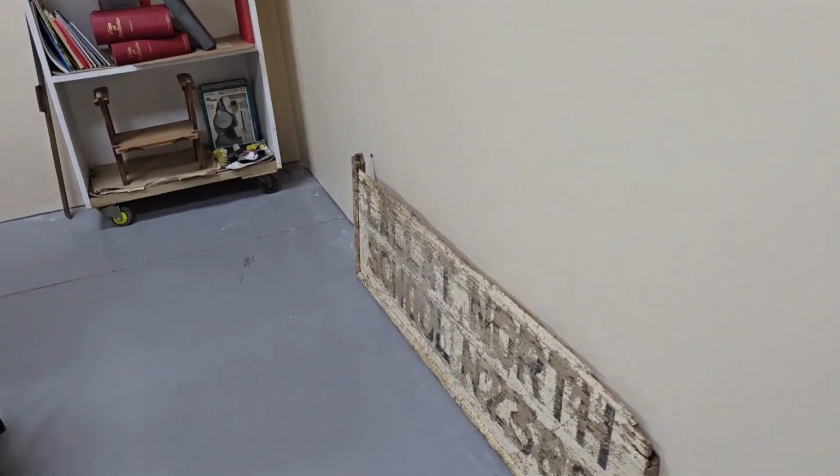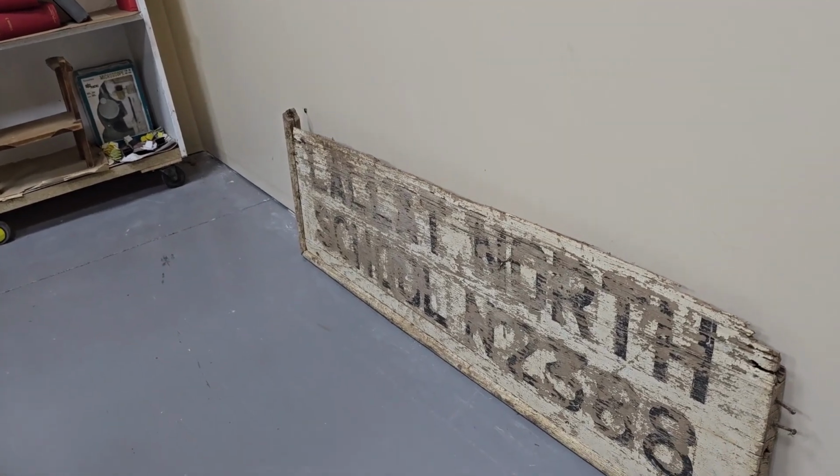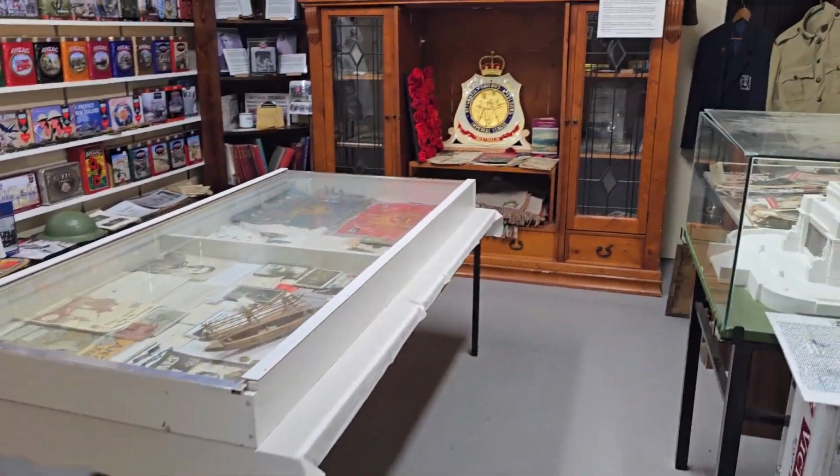So, oh, there's a very old sign. Lalette North School. So that's been in the weather a long time. But it's great that people are saving that stuff and not just throwing it on the fire.